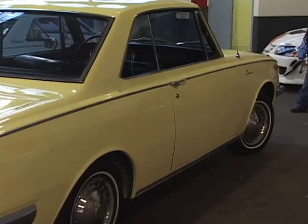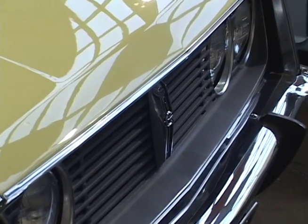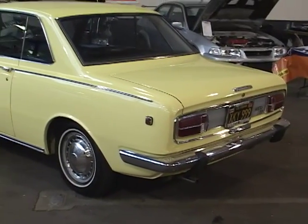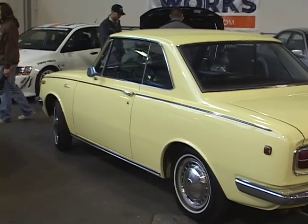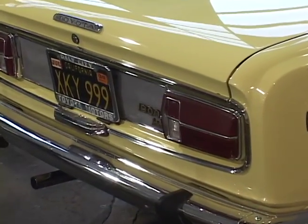You have a yellow, what is it, a '68 Corona? That is. A nice one. Tell us about it. Well, it's just a nice 25,000-mile preserved original that's kind of hard to find. When I saw that for sale, I didn't waste much time getting it bought.